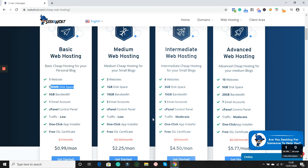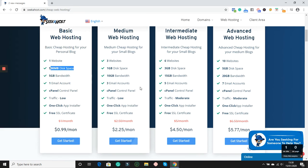And there are several packages. You can choose according to what you want, even up to 3 websites. It's under $3. You can get 3 websites up, and it gets up to 10 GB at the moment, which is really enough. So this cheap web hosting works well.